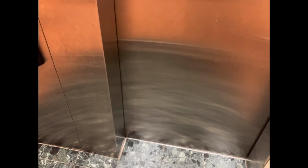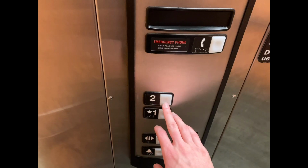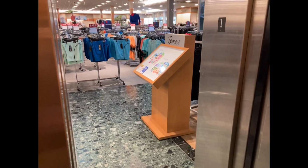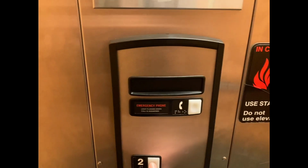Hey, how would you like to hear the hydraulic motors from the inside on this? I'm sure you probably would. Maybe we'll take it for another ride just for fun. And then we'll check out the escalator. Ooh, nice colorful map there. Interesting ceiling for Boscov's. We'll take a look at that in a moment. Here we go.